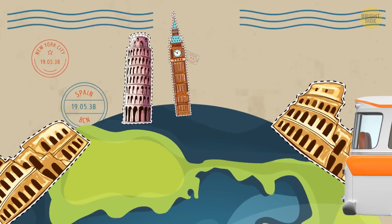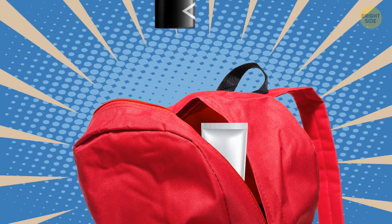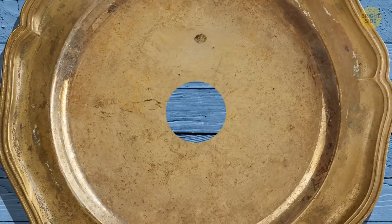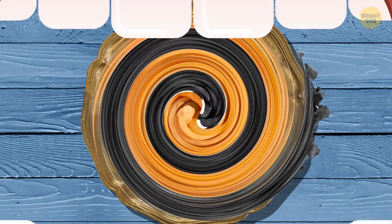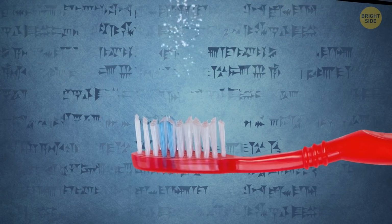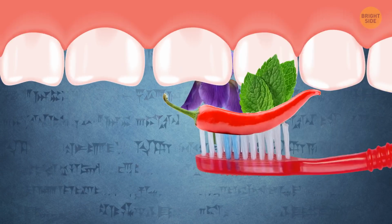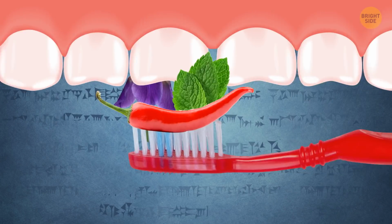Well, time traveler, stock your backpack with your favorite hygiene essentials because we're living in the best time ever for cleanliness. Don't forget your toothpaste. Some ancient civilizations used a mixture of gum arabic and soot to keep their teeth clean. That or a mix of salt, mint, iris flower, and pepper. One dentist tried this combo to see how it works. Let's just say it didn't feel good on the gums.